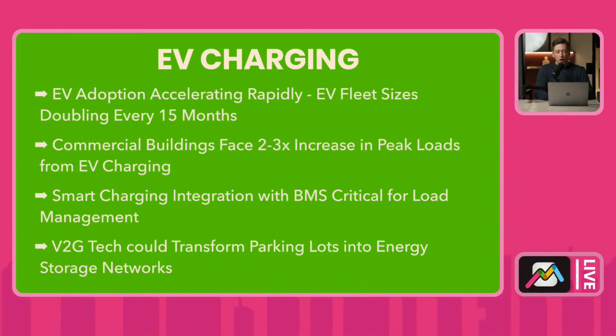And these developments aren't just about managing costs, they're about positioning commercial buildings as key players in the energy system, and capable, as I said, not just of consuming, but also of providing the power that's needed by the grid.